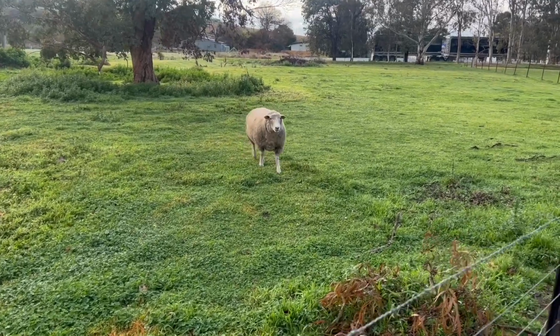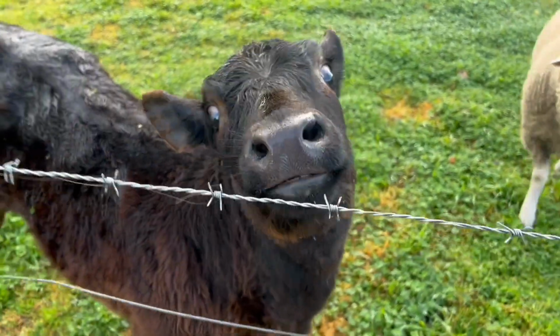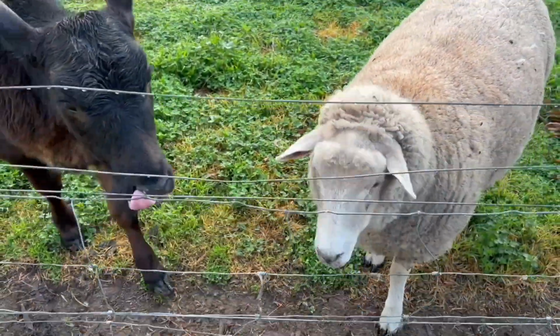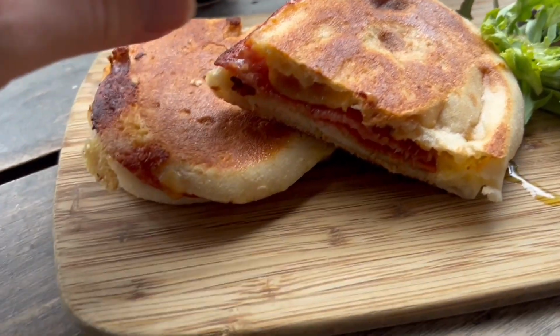In the morning, whilst I was having my coffee outside, some farm animals came up to me and greeted me, good morning. They were so cute. Then we headed back into town to the pantry to go get a coffee and have some breakfast.